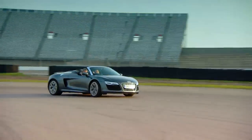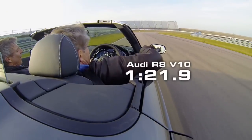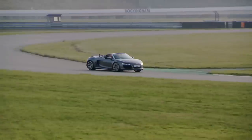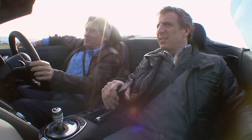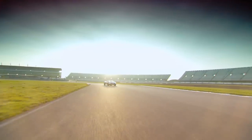Are you ready with that watch then? Stop the clock. Now. 21.9. That's not bad for a blast up the Alps with one hand only. One problem with this cool way of driving, right? Yeah. My bloody hand's freezing cold! Oh, dear.